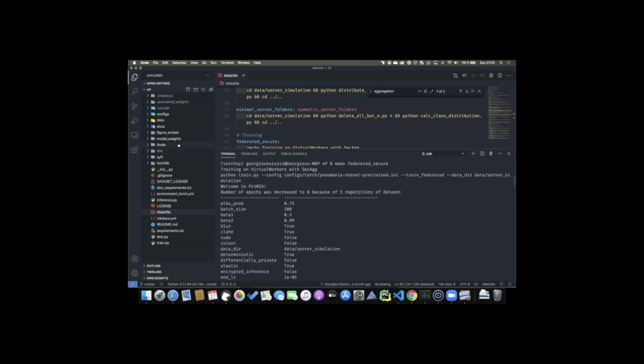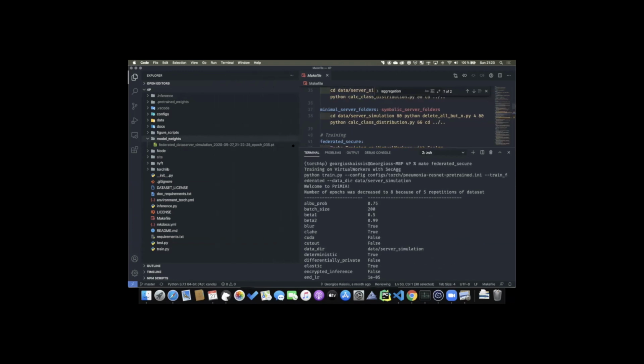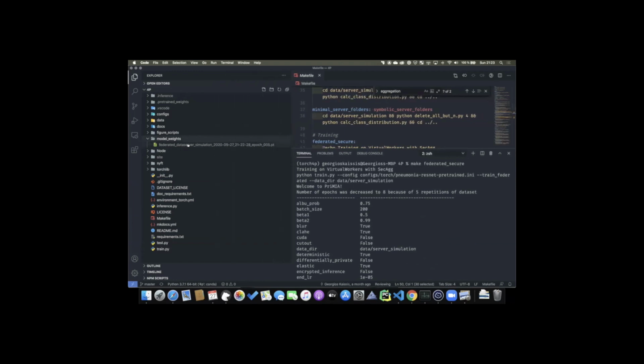The other thing you'll see is this model weights folder here, which will now contain the weights for the first epoch. You can name it differently. By default, it'll call it federated data server simulation because it's virtual workers, and it'll give it a timestamp and the number of the epoch, and you can just use these for inference later. So this is the model weights folder. And if you run make clean all, this will destroy this folder, so be very careful. Back up your stuff if you want to use it.